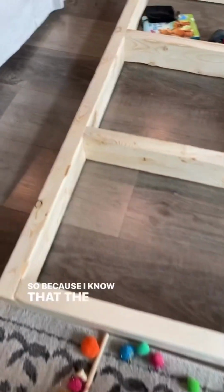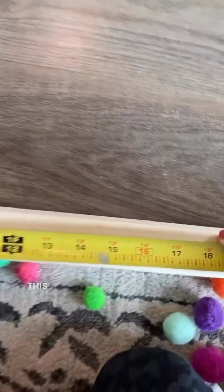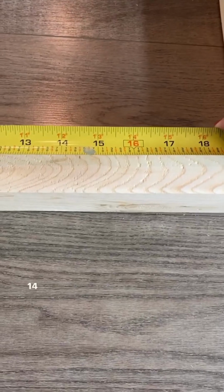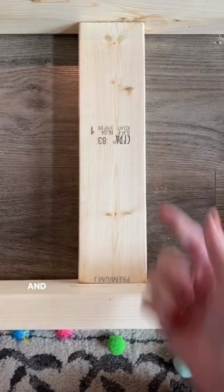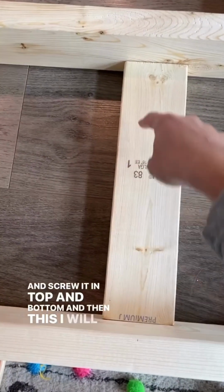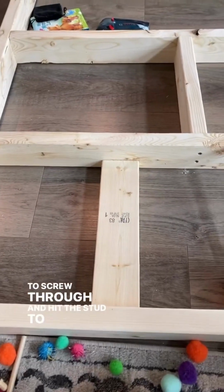So because I know that the stud is at 14.5, I marked this 14.5 right up here. Measured this opening, cut a piece of wood, and now I'm going to lay it flat like this and screw it in top and bottom. And then this, I will be able to screw through and hit the stud to mount it onto the wall.